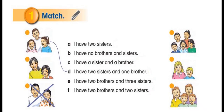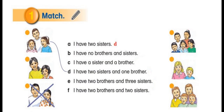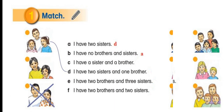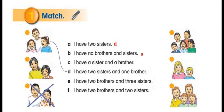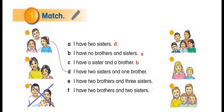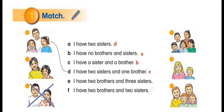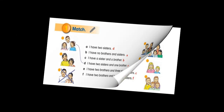Match. A. I have 2 sisters. D. B. I have no brothers and sisters. A. C. I have a sister and a brother. B. D. I have 2 sisters and 1 brother. E. E. I have 2 brothers and 3 sisters. C. F. I have 2 brothers and 2 sisters. F.